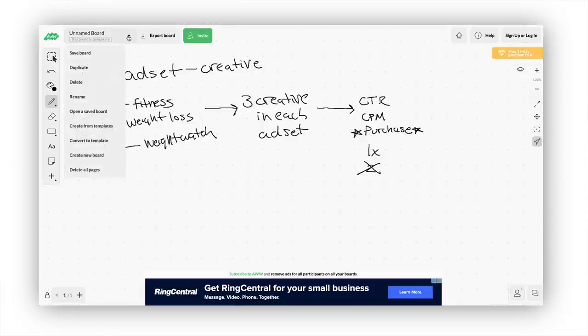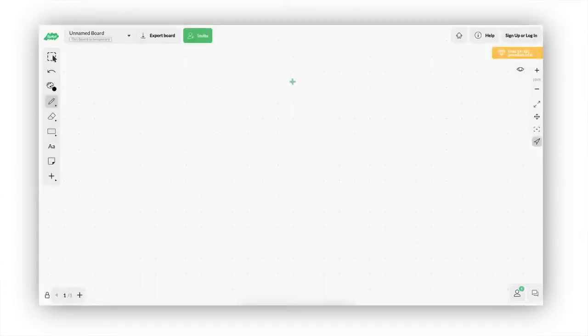Now, for everybody wondering how we run our CBO campaigns, we optimize on the campaign level. So again, this is the campaign. Now, what we do is we set a daily budget of a bare minimum of $30 for every ad set. So let's just say we're running 3 ad sets.